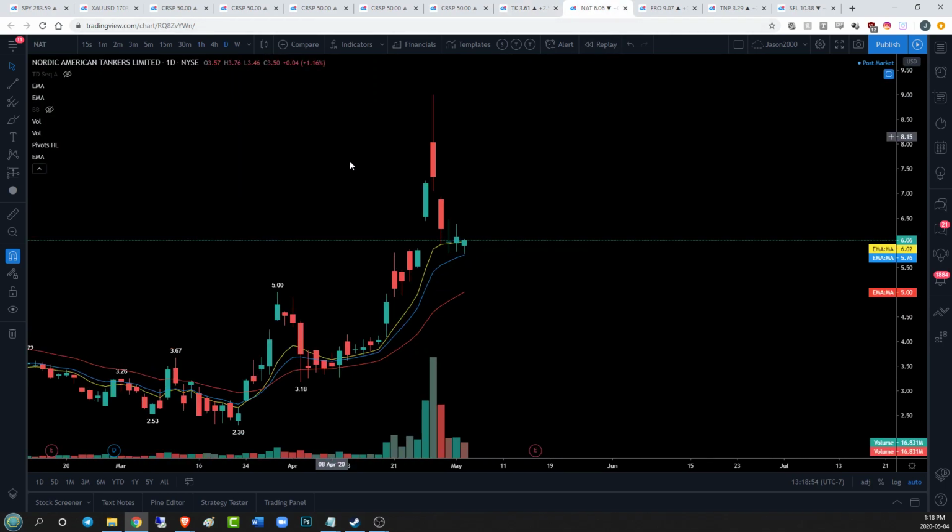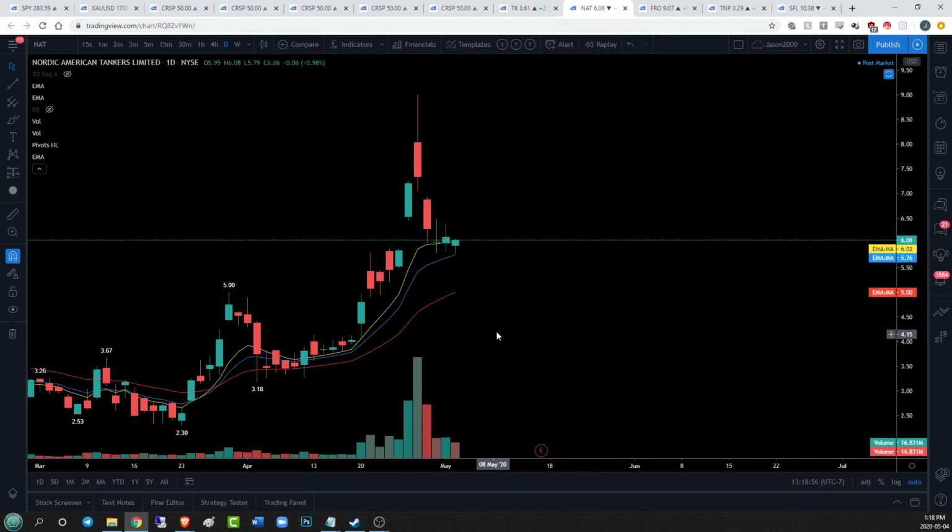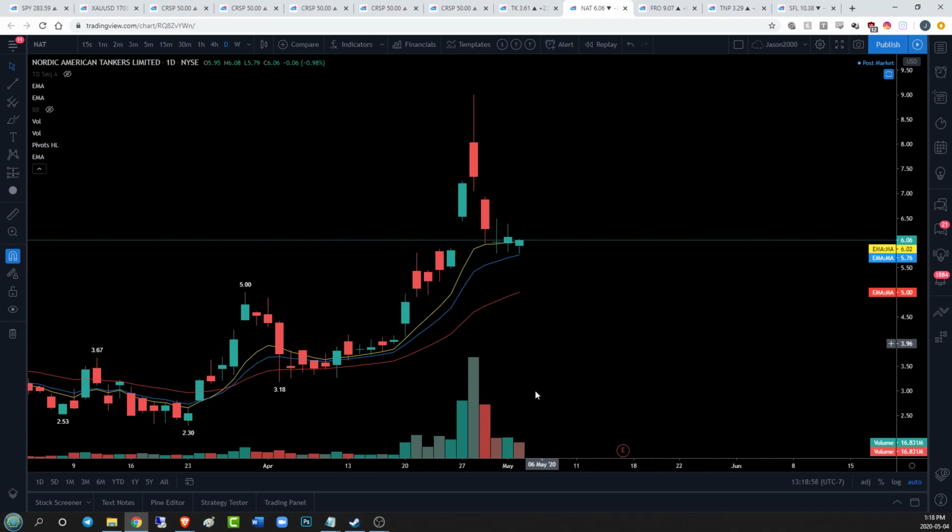NAT on the daily time frame, a continued tightening range. This one is relatively good as compared to TK, but again, a low volume day holding EMA 26 support. We had an inside bar bear break with no follow through, so that is good for the bulls, but we didn't really see much follow through to the upside either way.